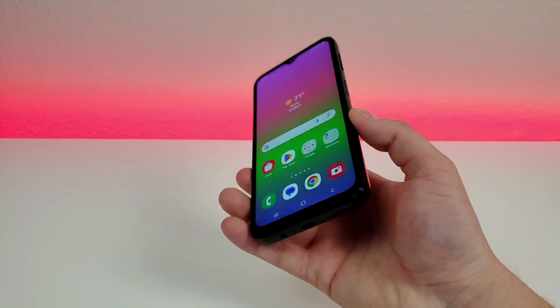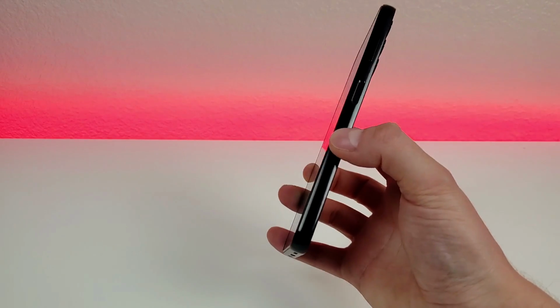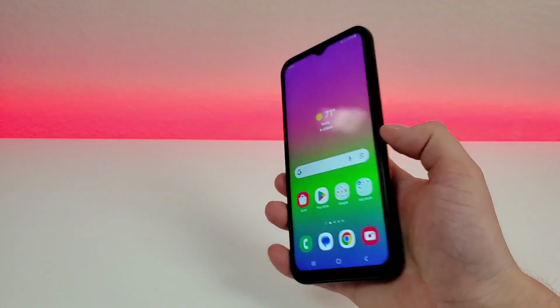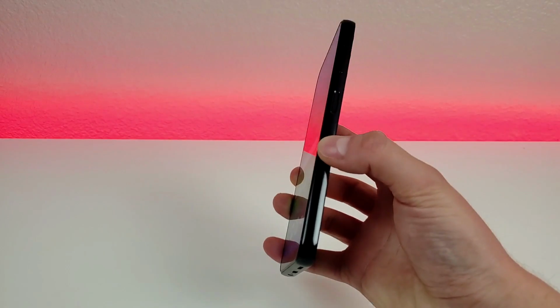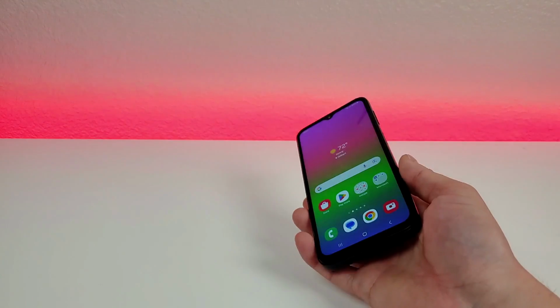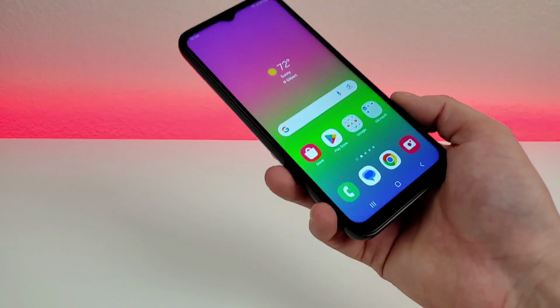Now with the Galaxy A14 5G, there's no wireless charging, but this device does feature a side-mounted fingerprint sensor, so let's give that a try right now. And you can see it's very fast and responsive. Let's try that one more time, and that works really well. And in addition to having the fingerprint sensor right here, this phone also supports face unlock, so I appreciate that we have multiple methods for accessing the device.